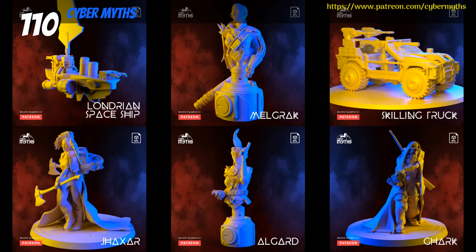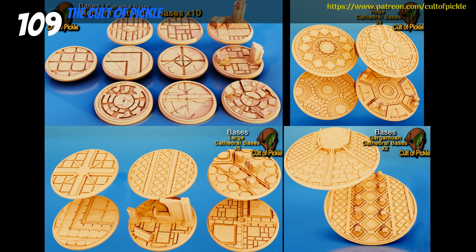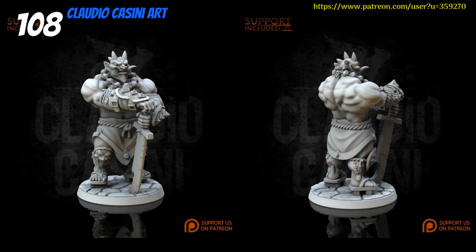Cybermyths has a spaceship, an armored jeep, and a bunch of post-apocalypse looking folks. Here's a set of cathedral bases from Cult of Pickle. This is the 2nd Oni Guard from Claudio Cassini Art.